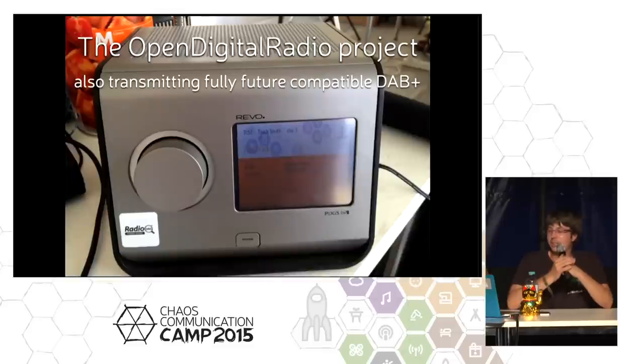So another thing, like FM transmission is pretty old. And we like the new stuff. So we had guys from the Open Digital Radio Project bringing DAB Plus transmitters there, and they also managed to stream slideshow versions of the video via DAB Plus. There are not that many radios out there that can receive that, but they brought us one, and it seems it actually worked pretty well. So maybe it's really the future. I think, maybe-ish.